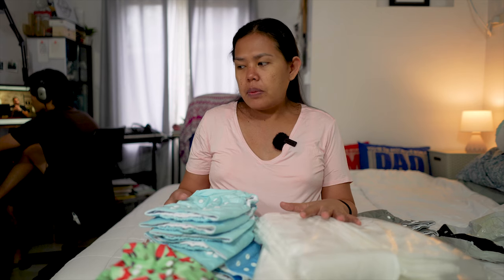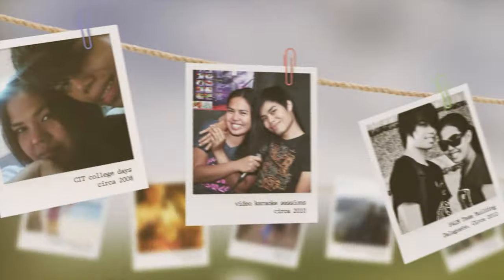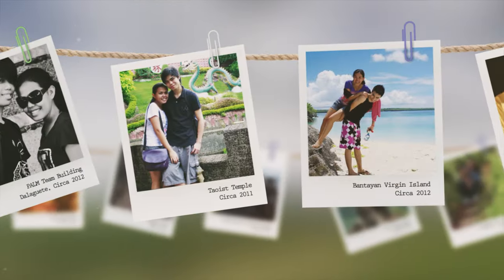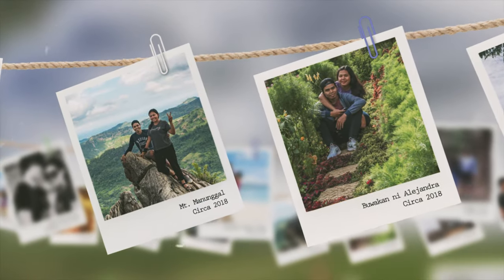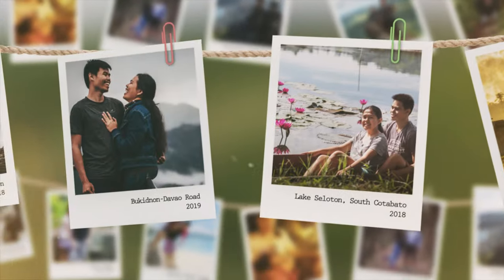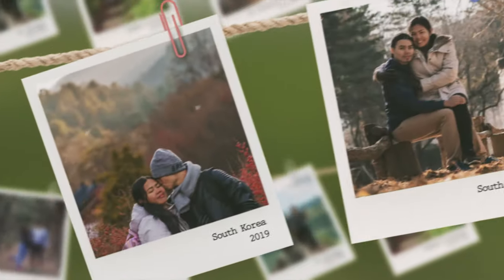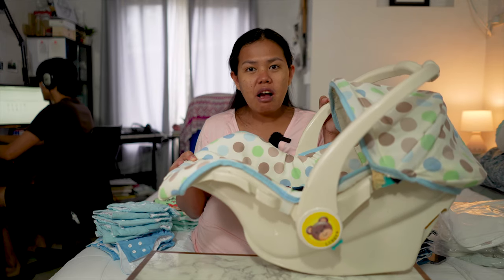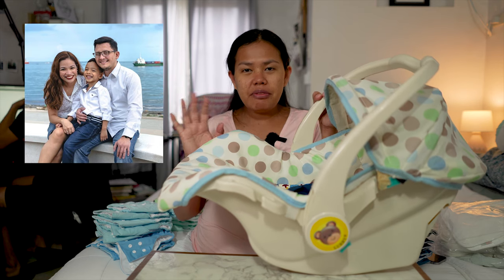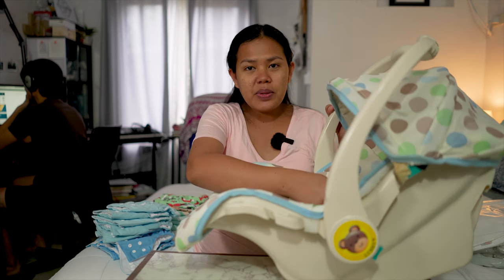We fetched some hand-me-overs from our friends and I want to share it with you, and I want to see the items as well. So let's check them out. From Rafi and Audrey Diano. Thank you so much, Rafi and Audrey. And Lucas, thank you for giving this to my baby. So let's see what's inside.